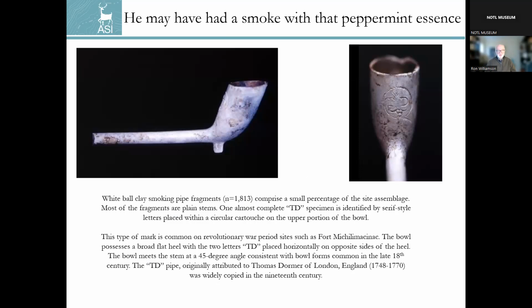There were almost 2,000 white ball clay smoking pipe fragments, most of which are plain stems, so just a piece of the white clay stem. But there was one almost complete TD specimen. You'll see the TD here. It's a style that was common on Revolutionary War period sites like Fort Michilimackinac. So you can see here that the first pipe of this nature is attributed to Thomas Dormer of London, 1748 to 1770, and this is probably what this pipe dates to.